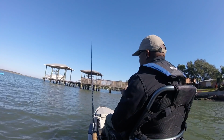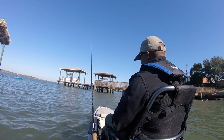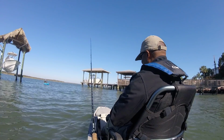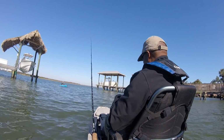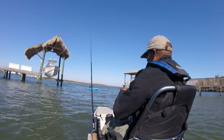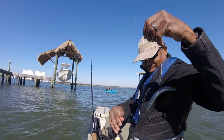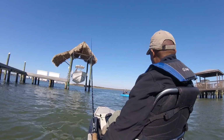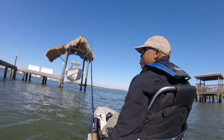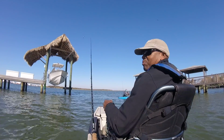I got one just now. Oh, really? Yeah, I just picked him up. He's 15. Was talking about the one I lost, and picked him up. He picked it up good too. Threw right in here, came back out of there. Bam. Small fish, but still a flounder.